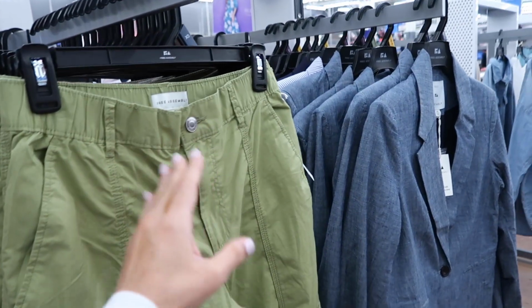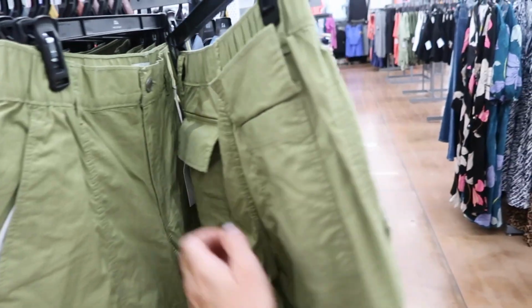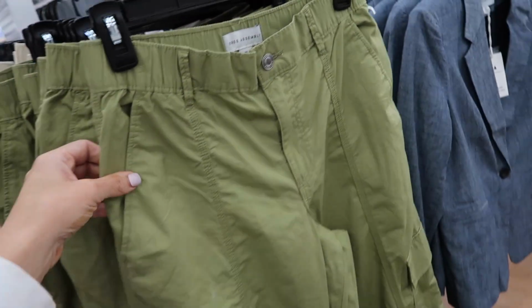New cargo pants from Free Assembly. These have the button zip, seam detail, the cargo pockets, relaxed fit with the flat pockets in the back. And these are going to be $26.